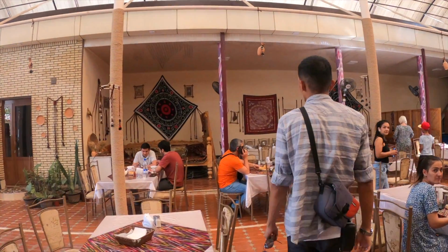So here we have 40 kilograms of plov, which serves about 500 people every single day. And it's a huge operation here. It's incredible. I'm so excited to try it.